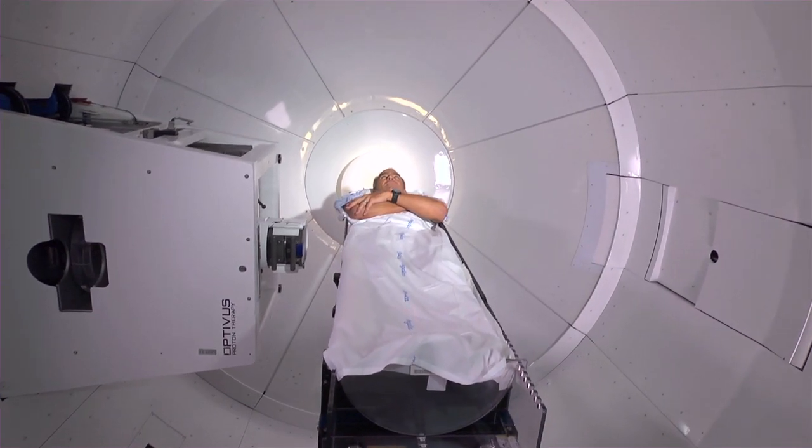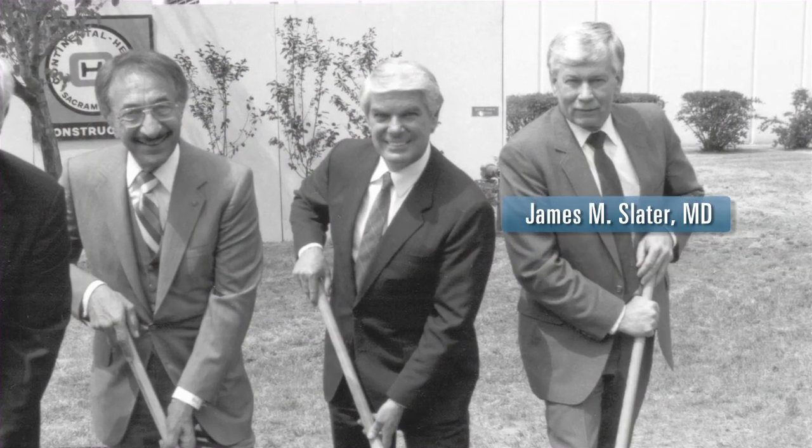My father's vision was to try and cut down the side effects that he was seeing from using conventional radiation early on. He had a background in physics and felt that proton therapy, because you could control it more precisely, would really be the best tool to use for radiation therapy treatment.